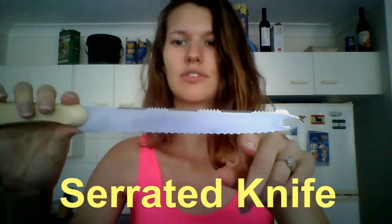Finally, I recommend that you have a serrated knife. That's what this knife is right there. And I found that it's great for cutting bread because you don't need to worry about the pressure so much, but you just need to worry about the sawing motion to cut through the bread, and you don't want to squish your bread. And then I also like to cut pineapple with this. It gets a really good grip on the pineapple and it slices really nice. It's also good to have a serrated knife if you're cutting fruits that are squishy but also slippery, like tomatoes.